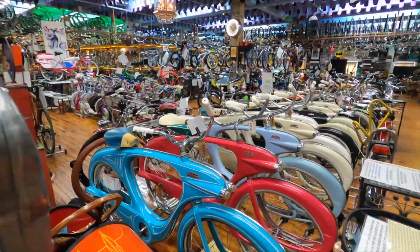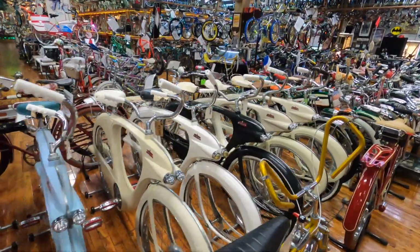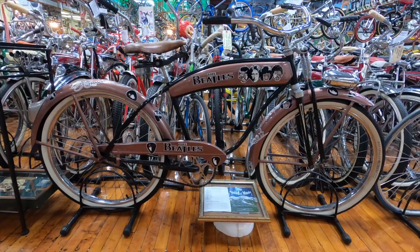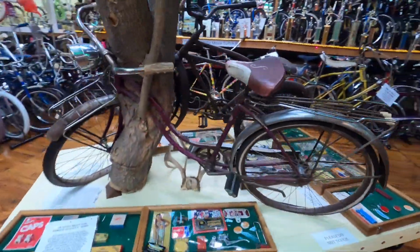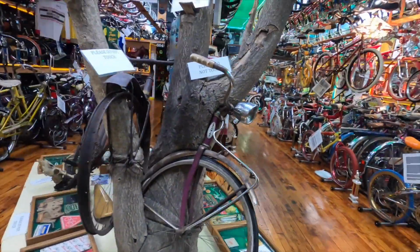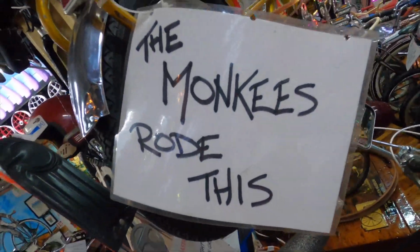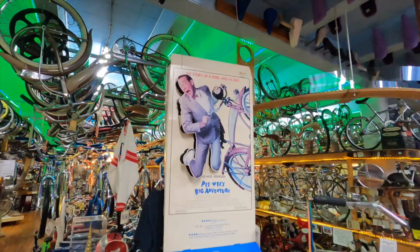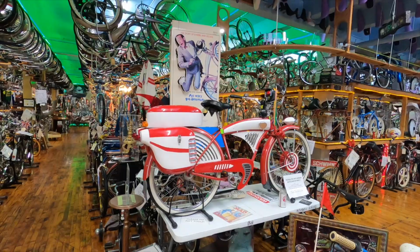So there are bikes all over the place. It's amazing, the hundreds of thousands of bikes that you can see as you go in here. And they have some unique ones, such as this custom painted one from the Beatles, not one but 2 bikes that they found wrapped around a tree. So not only are the bikes in the museum, but they brought the tree in as well. And Hey Hey, the Monkees, one of the bikes they rode in one of their videos. And of course, Pee-wee Herman's bike from Pee-wee's Big Adventure is here.